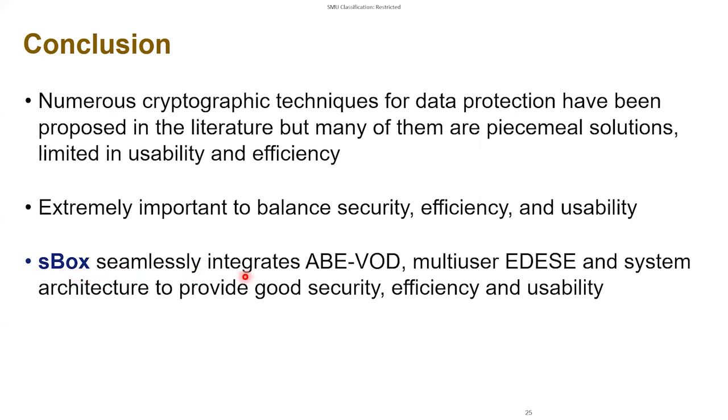SBox integrates ABE with VOD, for one-to-many public key encryption which supports efficient user revocation. We also integrated multi-user keyword search, which can perform efficient search, and with the system architecture, provide good security, efficiency, and usability.